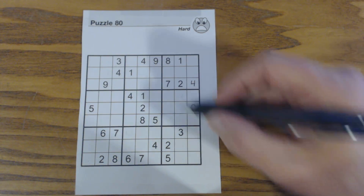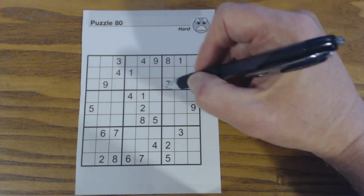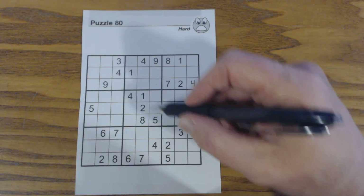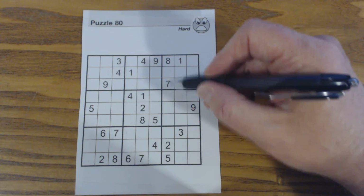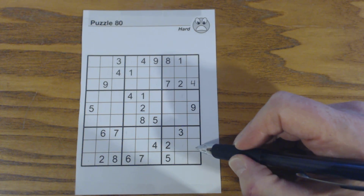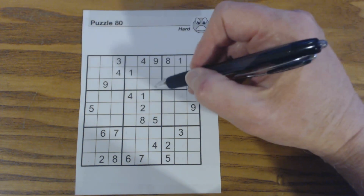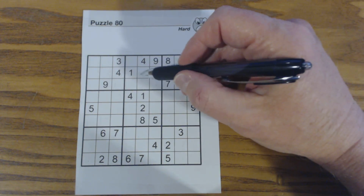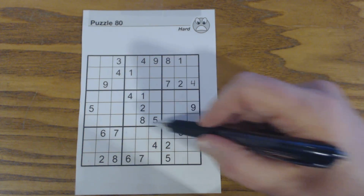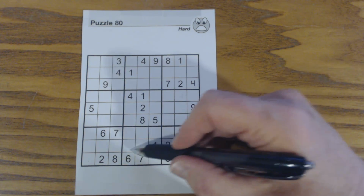6, 6, 6. 7. So we got 7 there. 7, 7. Okay. 8. Remember the 8's here. 8, 8.